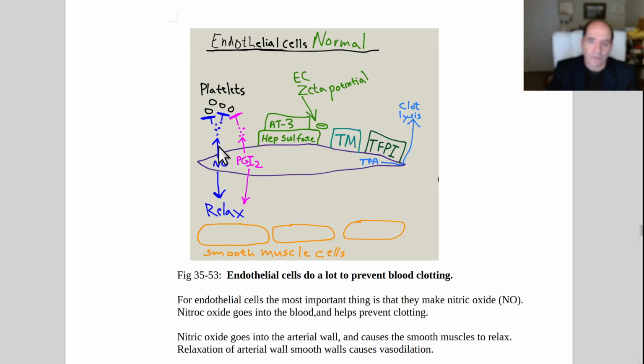That's what you want. You don't want clots forming. It'll also diffuse into the wall of the artery, and it'll cause the vascular smooth muscle cells to dilate. That's what you want. Open arteries with no clotting. That's what keeps you healthy. As William Osler, the great internal medicine doctor of around 1920, said, a man is only as young as his arteries. Your arteries are one of the main things that determines your health.